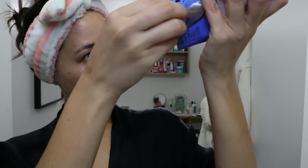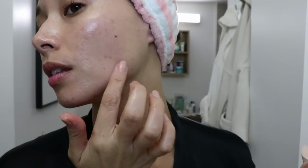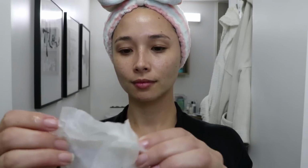Number five is to patch test. And this is something people overlook a lot, and frankly, I overlook it all the time, because when I open a new sheet mask, I just wanna put it on and test it immediately. But sometimes that might not necessarily be the best idea, especially if it's a new brand, you're testing out a new ingredient that you've never used, or you just have really sensitive skin. I would highly recommend testing a patch of the essence in the sheet mask on your skin before applying the whole sheet mask, because in case you have some kind of reaction to it, at least it's just in one area versus your entire face.